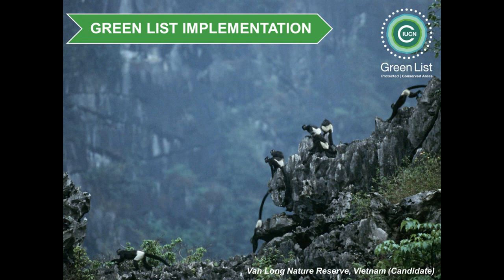So that gives you an idea of the standard. Again, for the sake of time, we're not going to get into a detailed view of the standard, but that standard is available. It's a document of about 40 pages, which includes the criteria and supporting indicators, which I'll explain in a second. But that's available at iucn.org/greenlist.